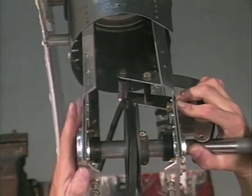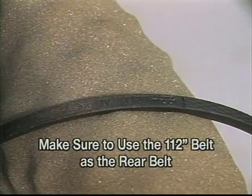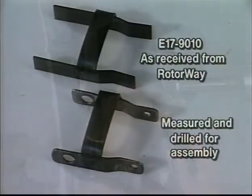Now install the tail rotor assembly into the tail boom. Also install the tail rotor belt. Make sure to use the 112-inch belt as the rear belt. Bolt the cross brace into position.